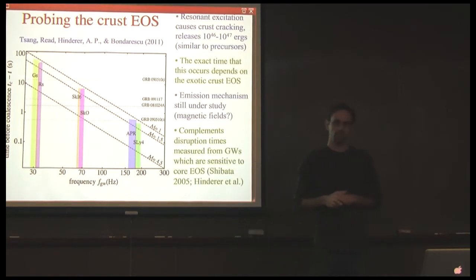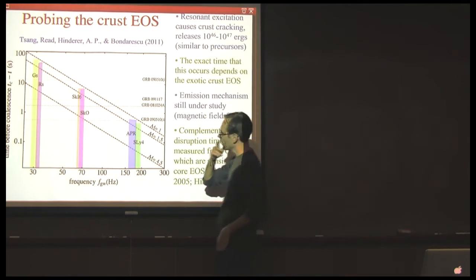Actually the width of the bulk EOS is the same. Yes, exactly, the width. So all the columns are the same, varying between 1.2 solar masses and 1.7 solar masses. Okay, so it doesn't change that much.